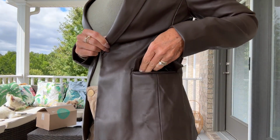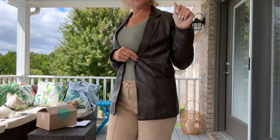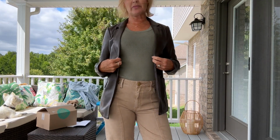Has the flappy pockets, but if you wanted a more streamlined dressy look, all I do is tuck that in to see the difference. I feel like that dresses it up a little bit. This keeps a little bit more weekend. This is work. Such an easy little shift.